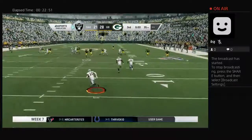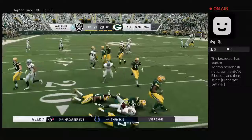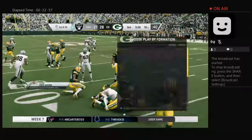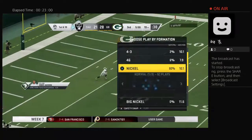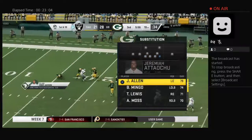This fielded a few yards into the end zone. And he'll take it back to about the 19-yard line. Let's go. The Raiders take over 1st and 10 at their own 19-yard line.